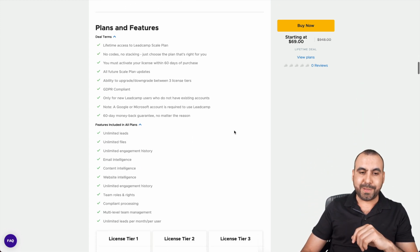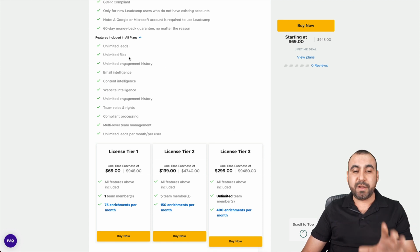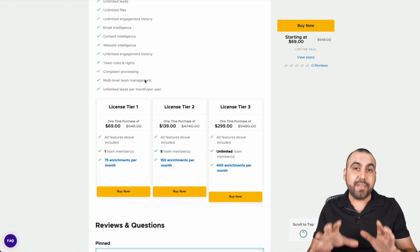Now, let me show you what that lifetime deal actually gets you. Let's go down here to the plans and features. The most important part is you get unlimited leads, unlimited files, unlimited engagement history, email intelligence, content intelligence, and all that good stuff. Where are the actual limits?